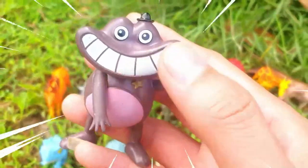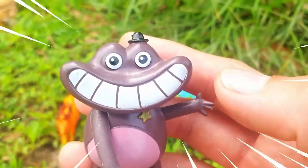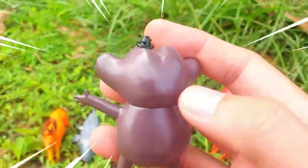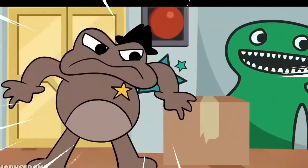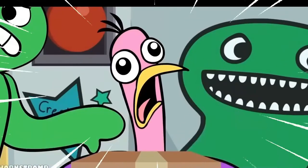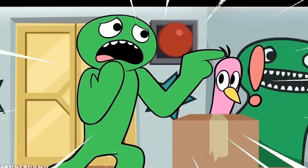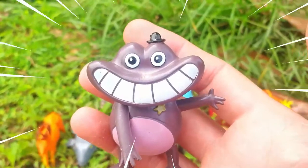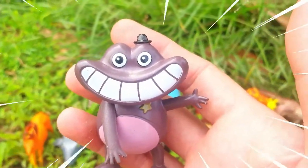It's so cool. This is Sheriff Toadster, illustrated as a humanoid toad, equipped with a yellow star badge on the left side of his torso and a miniature hat perched on his head. His main skin color is a shade of brownish gray, he is pot-bellied, and his stomach's skin color appears as a brighter shade, or a tannish color.